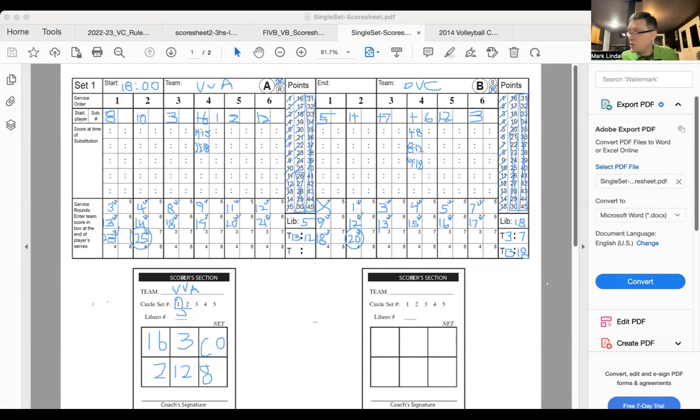Okay, while I open up the other sheet, Bobby or Nancy, do you want to add anything in while I just get up the completed sheet?